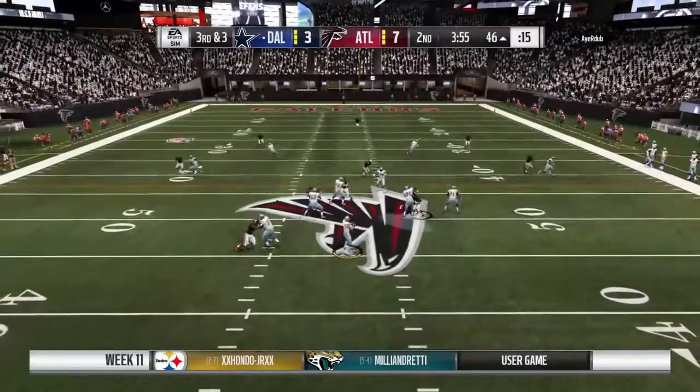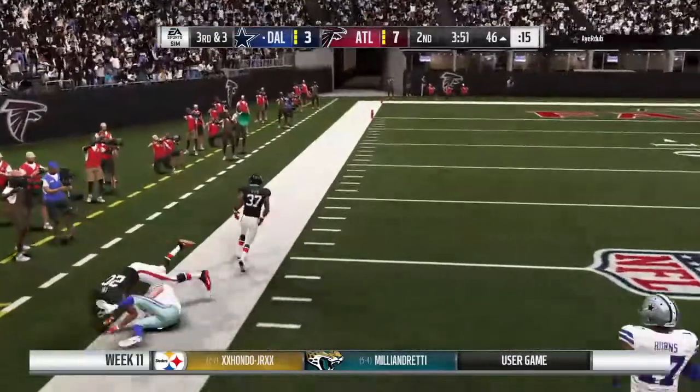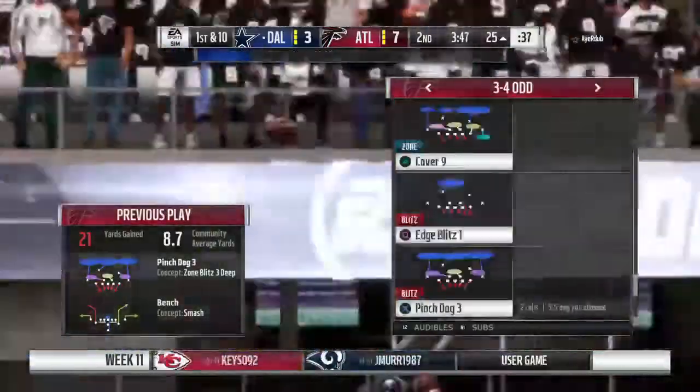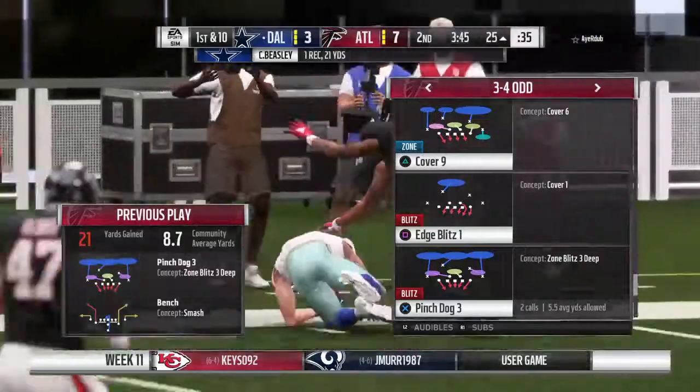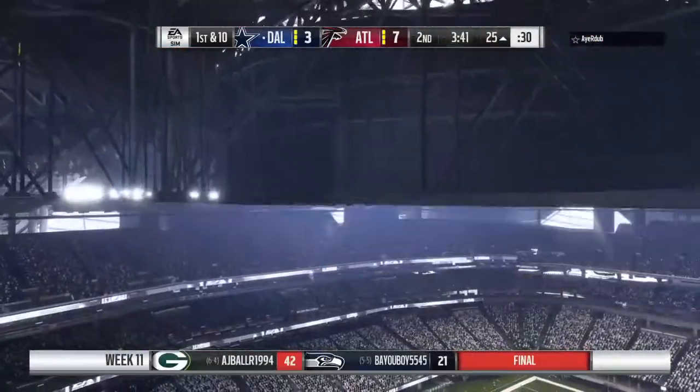Third and short yardage, Prescott. And that's caught by Beasley. The 21 yards there as they convert on 3rd. He's such a good route runner. Shows it there on 3rd down. Very proficient and a good pass.